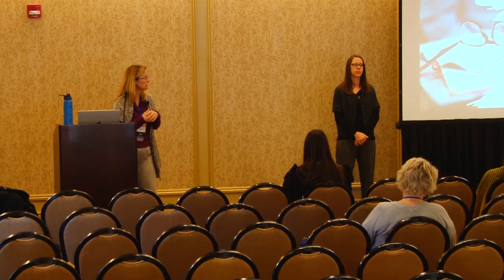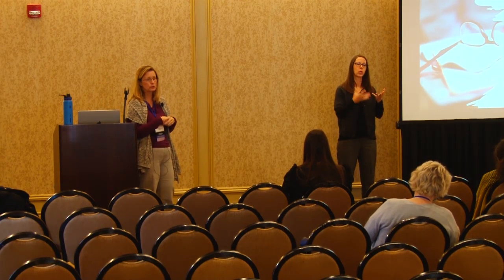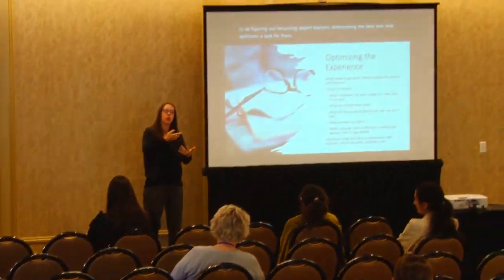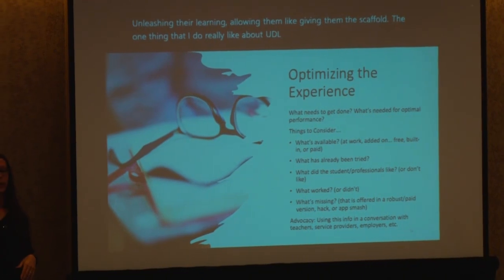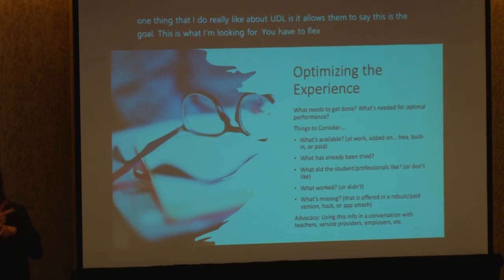And then advocacy. Throughout the whole process, we want our students to be figuring out, becoming expert learners, determining the best tool that optimizes a task for them. Unleashing their learning, giving them the scaffold. The one thing that I do really like about UDL is it allows them to say, this is the goal, this is what I'm looking for. You have to flexibly decide how you meet this goal. Here's the criteria. Kids are amazing. They can figure this out, especially if we start early.